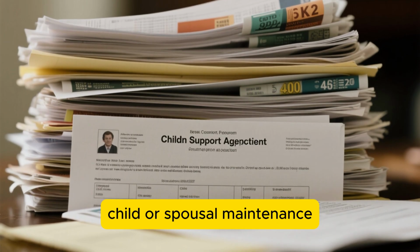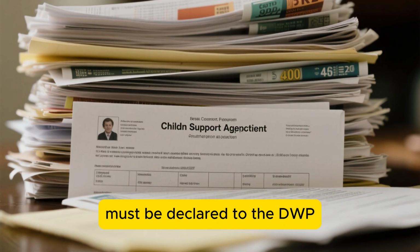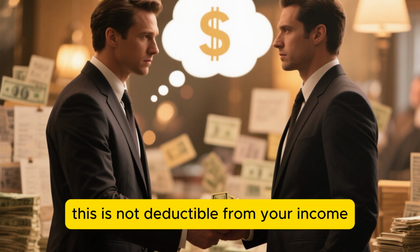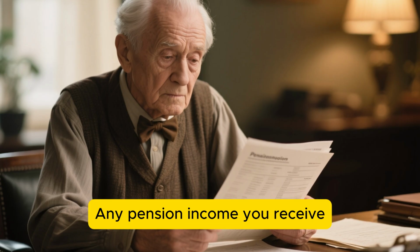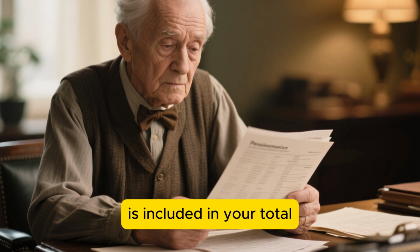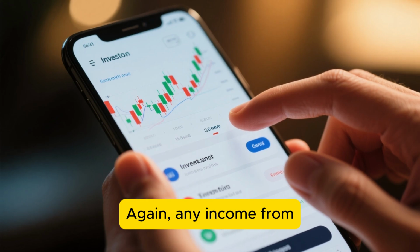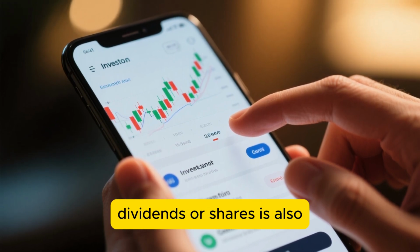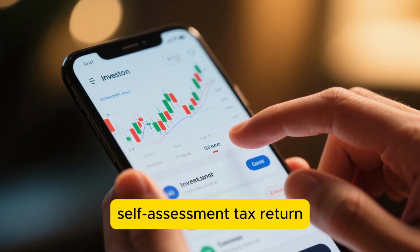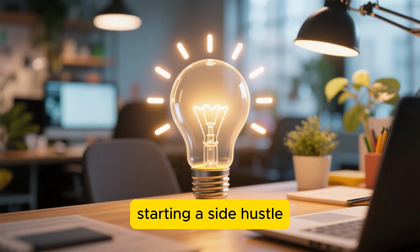If you receive child or spousal maintenance from a former partner, this is considered taxable income and must be declared to the DWP. However, if you pay maintenance to a former partner, this is not deductible from your income. Any pension income you receive, such as a state pension or private pension, is included in your total income and will impact your universal credit payment. Again, any income from dividends or shares is also subject to tax and must be included in your self-assessment tax return.